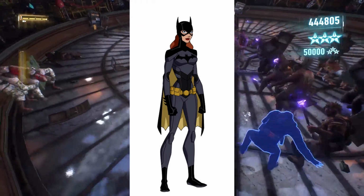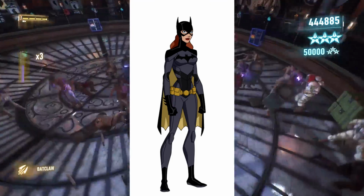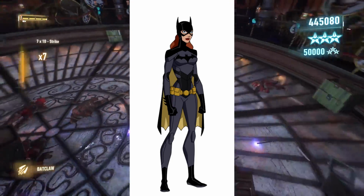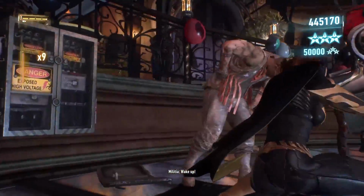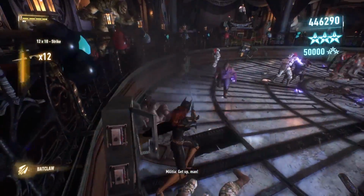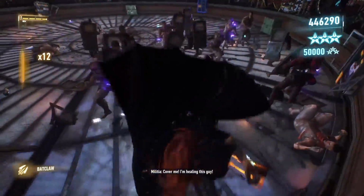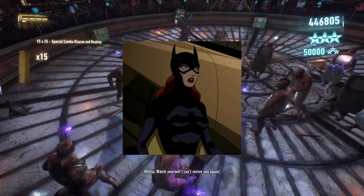She's got the black gauntlets, the black boots, the gray bodysuit, black cape, and cowl. You still have the hair flowing out of the back, although it's maybe not quite as long as DC animated. It's a little hard to tell. And the cape on the inside has more of a yellow tone that matches her utility belt, but they sort of went away from the yellow look for this to more of a classic Batman gray and black.